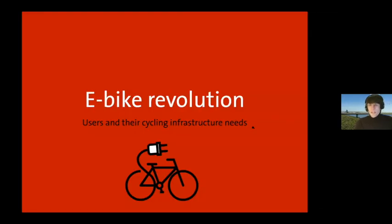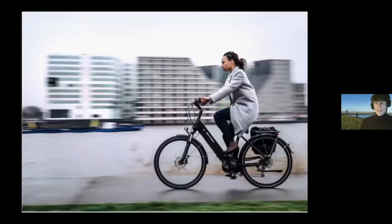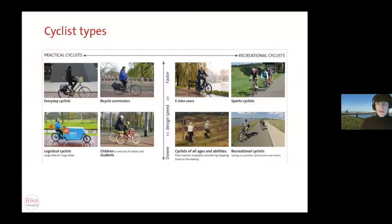I want to talk to you about an e-bike perspective on cycling infrastructure. E-bikes used to be kind of specific. Like 20 years ago, you would think assisted bicycles were for senior people, maybe. Now we see a variety of e-bikes being used for commuting, for logistics, and by school children.